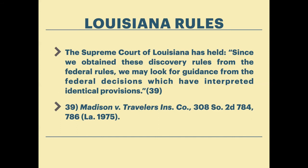And here's the Louisiana rule. Most of the case law is federal cases. So all those summary slides that I've showed you, I have additional slides that I could do a whole presentation on just that, with the case law and the case cites. This is what the Louisiana Supreme Court has said: since we obtained these discovery rules from the federal rules, we may look for guidance from the federal decisions, which have interpreted identical provisions. So most of the law is found in the federal cases, but this case allows us to apply it to our depositions in Louisiana State Court.